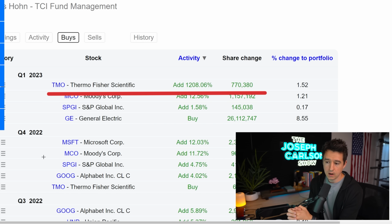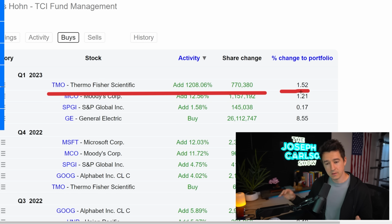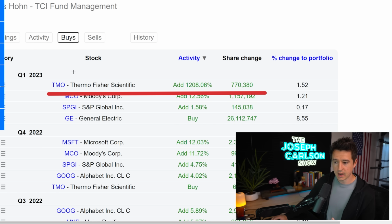Hohn has so far avoided companies that manufacture products. Even though Thermo Fisher Scientific does some other things, they are a product manufacturer as well. So this is a bit of a change, but it's not a significant one to his portfolio. This is only 1.5%, a very small change in terms of the size of TCI.